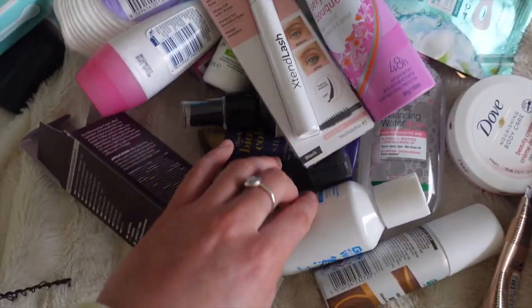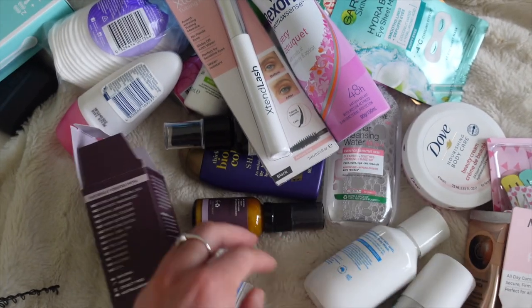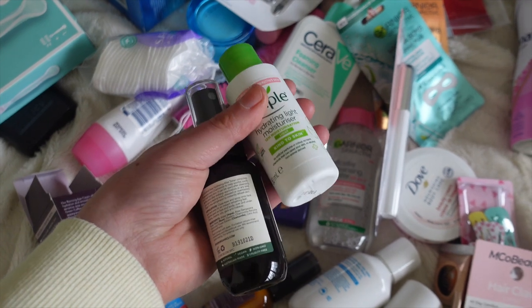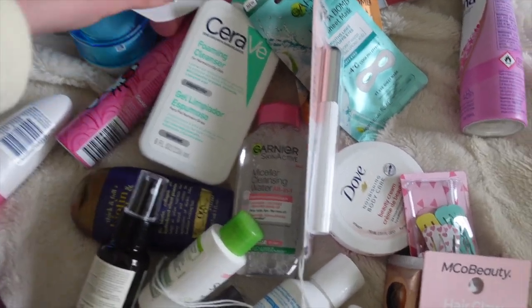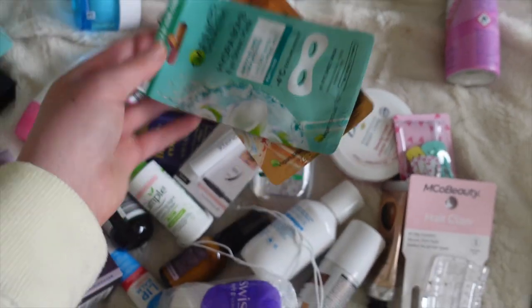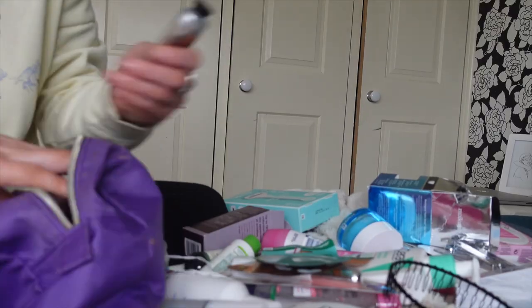Some of it is going to go into, like, I forgot to show you this wash when I was there. These sort of things are going to go just in my everyday carry-on, I'd assume. Bought some extras of these. Might take them on the plane. What else? Oh, face masks. So I'm just going to sift through it and then check back in later.